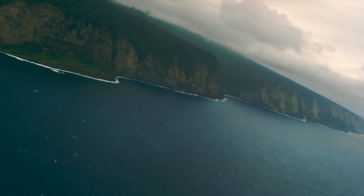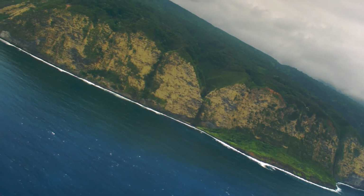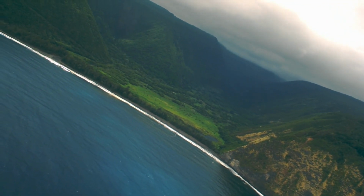Now, you actually can go into the valley. If you look on the side of the wall, there's a big cut in it, and that's a road that takes you down to the valley floor. It's about a 25% grade the whole way down. And once down there, there are companies that offer ATV tours, and there are companies that offer horseback riding tours.